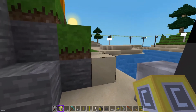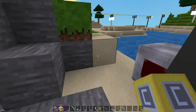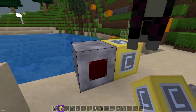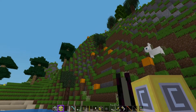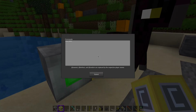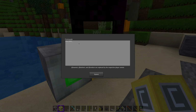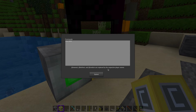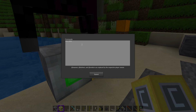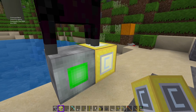We could set the time. So anything that you could do in the Minetest world, you can set by doing that. So time 6,000. However, nearest, farthest, random are replaced with prospective player names. I wonder if time 00000.